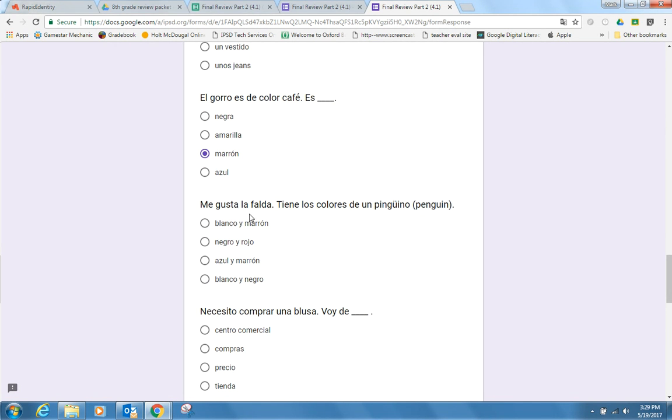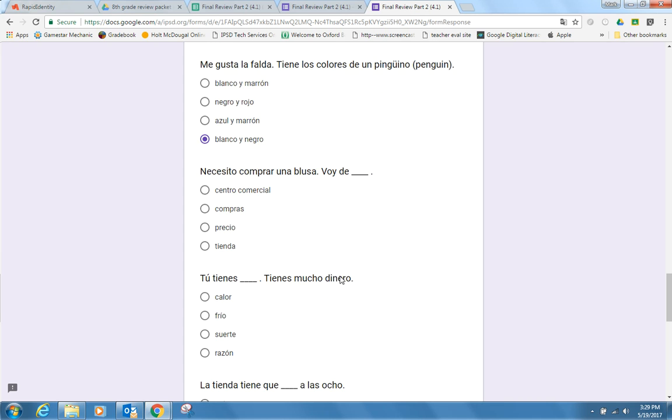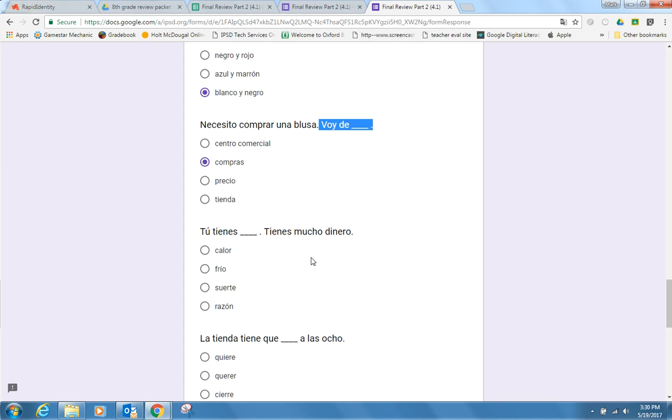Me gusta la falda. I like the skirt. Tiene los colores de un pingüino. That would be black and white. Blanco y negro. Necesito comprar una blusa. I need to buy a blouse. Voy de compras. Remember, voy de compras is that phrase. I'm going shopping. Voy de compras. Ir de compras is to go shopping. Vamos de compras. We go shopping, etc.